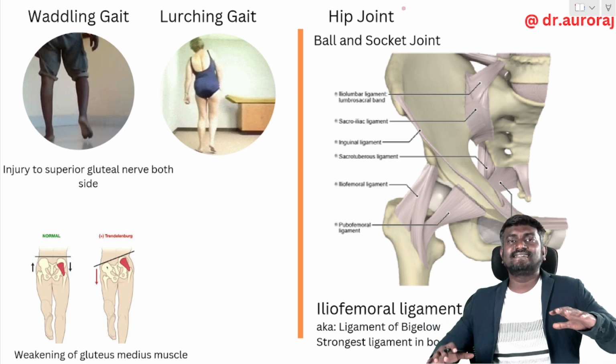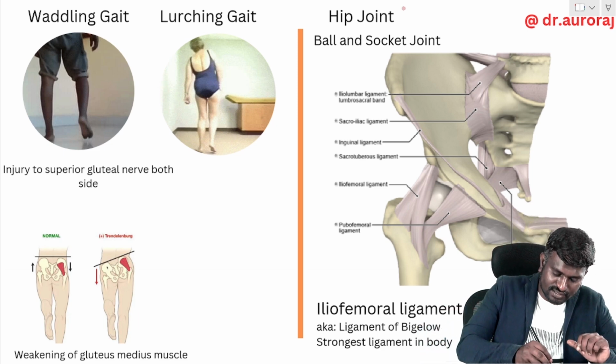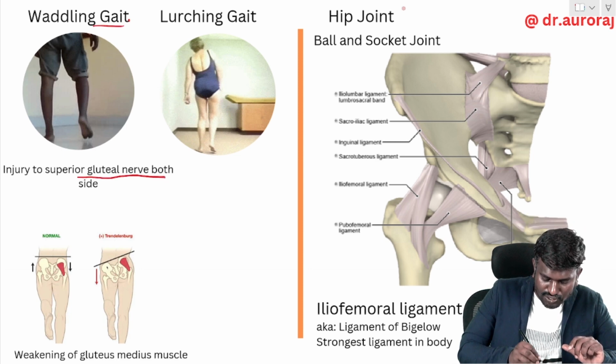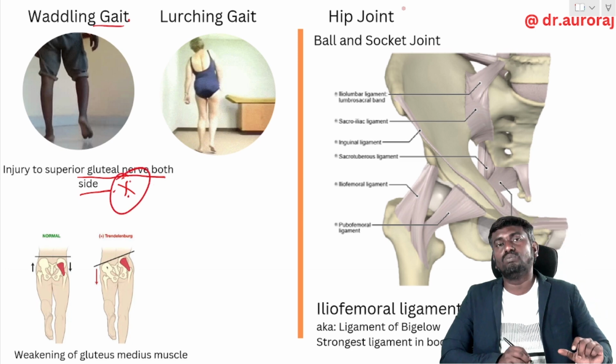Great. You might have come across people who are walking like ducks. It is called waddling gait. It is due to injury to the superior gluteal nerve on both sides.